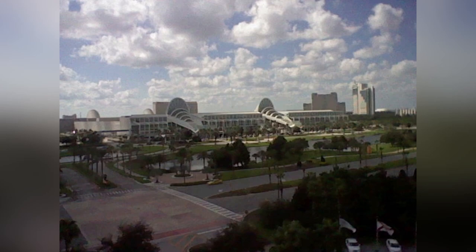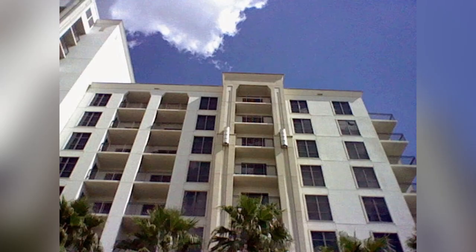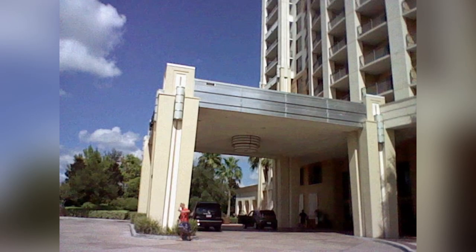And then, you know, it had a little glow up. You had to show the little glow up. That's the outside of the hotel. I didn't get a picture of the outside of the hotel for this one, but this was the Westin.